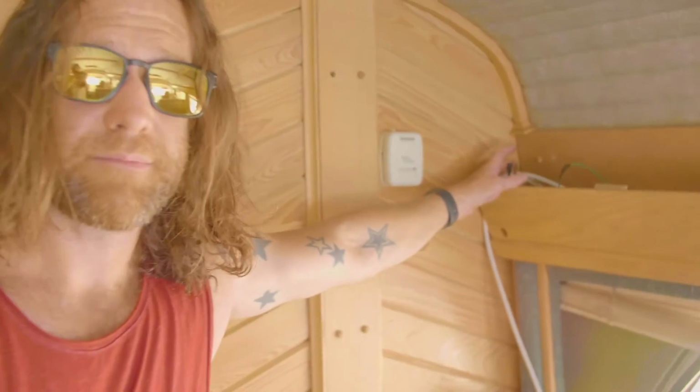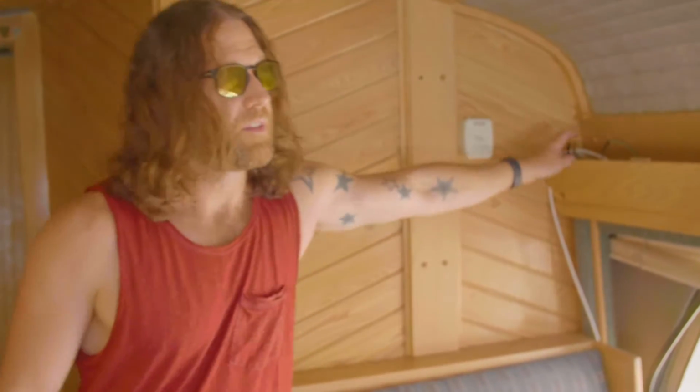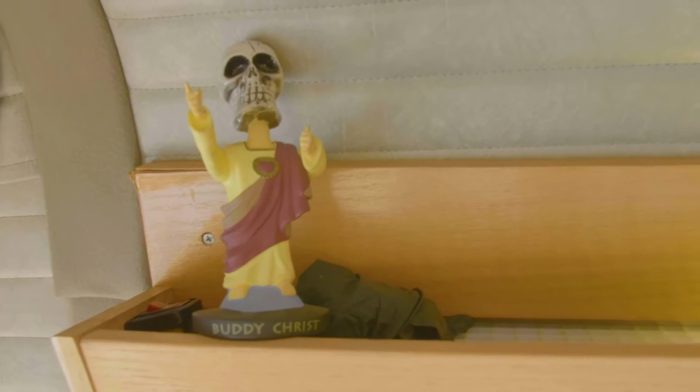Should we turn the lights on? Okay, let's turn the lights on. Generator's coming on. House lights here. We got house lights over there as well.